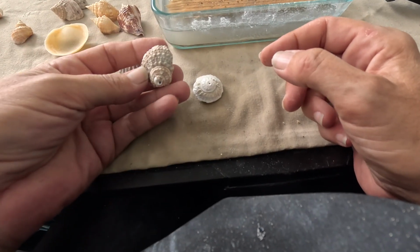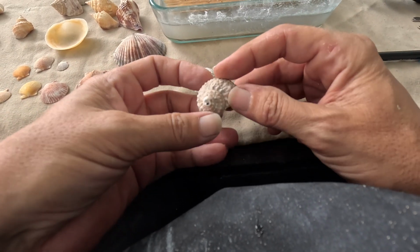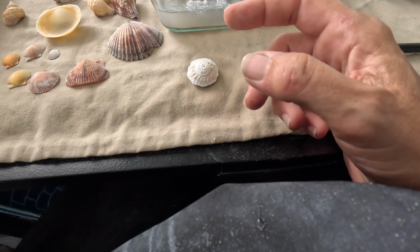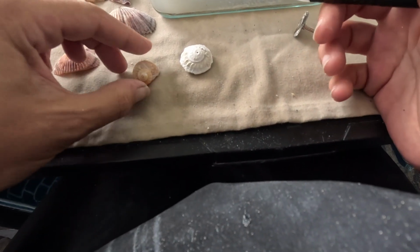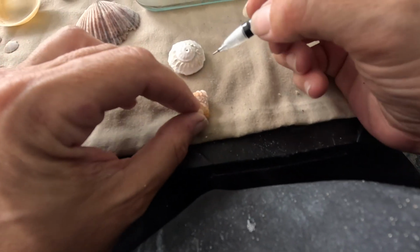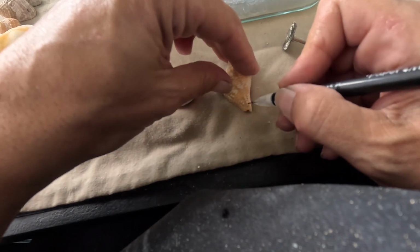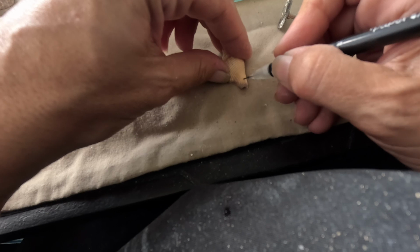This one is a little bit big for a pendant, but I'm going to hold off on this one as well. I might cut that in half on the tile saw to expose the inside, because the insides of turbans are super cool. Now this one is beautiful. That color is phenomenal. It's going to make an adorable little pendant. I'm going to mark a hole right here for it to hang by. And I'm making a couple's pair of fighting conchs, his and hers.